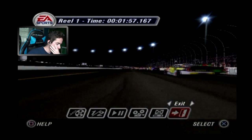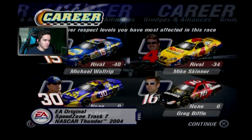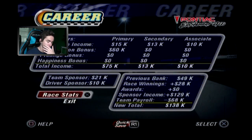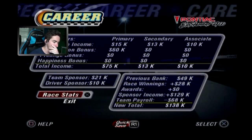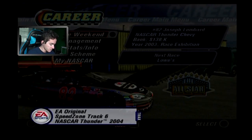I just want to get out of this track. So I've got a rivalry with Waltrip now, and Skinner. I only gained 89k. Let's just get out of here. I'm so frustrated with short tracks. It's unbelievable. I'm so bad at them. Thankfully, now we're going to big racetracks, wide racetracks where I can perform.